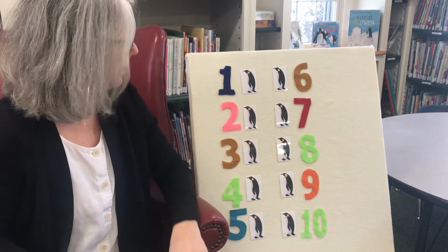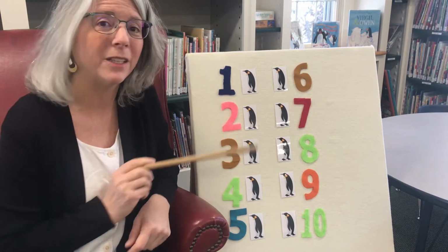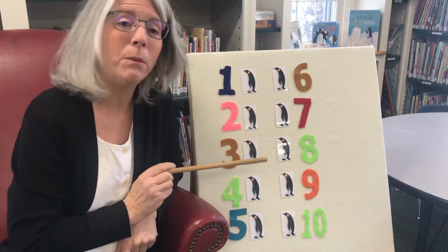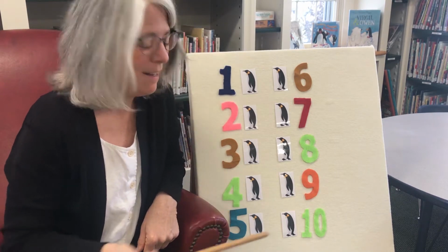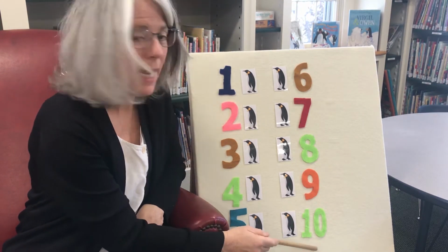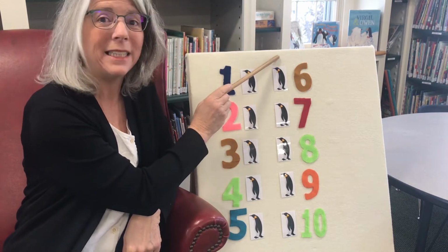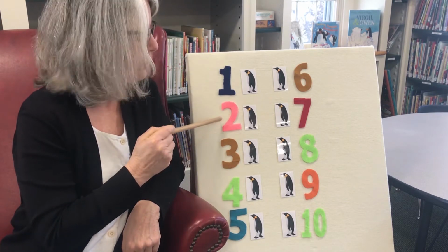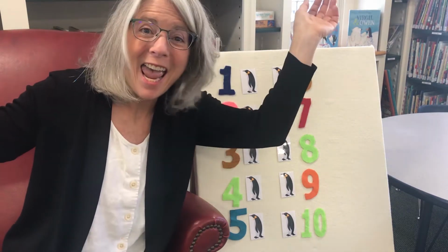All right, so it goes like this. 1 little, 2 little, 3 little penguins, 4 little, 5 little, 6 little penguins, 7 little, 8 little, 9 little penguins, 10 little penguins. Yay! Now we're going to go backwards, okay? 10 little, 9 little, 8 little penguins, 7 little, 6 little, 5 little penguins, 4 little, 3 little, 2 little penguins, 1 little penguin. Yay!